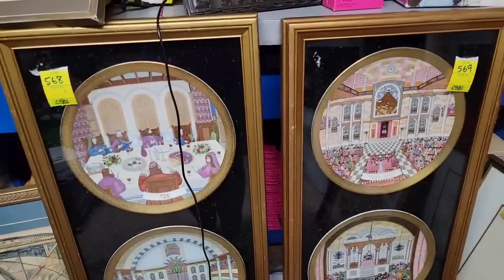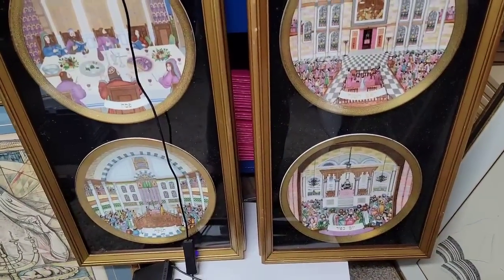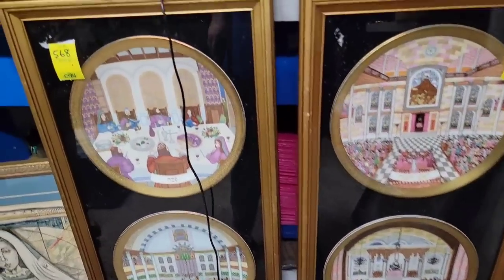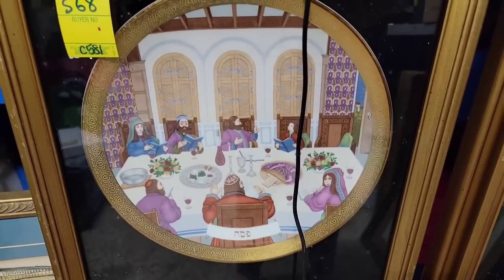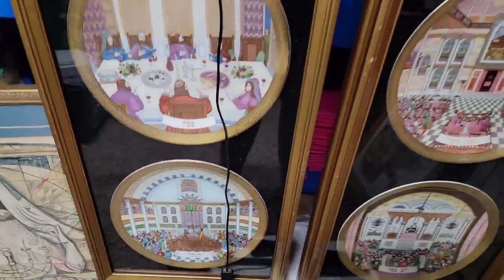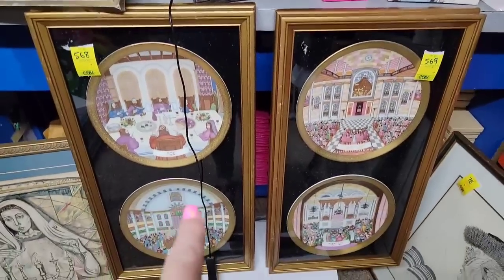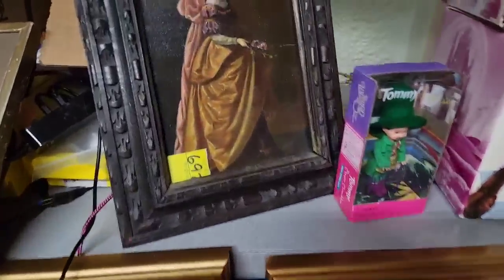Now these four are actually signed and numbered Royal Dalton prints on these plates. They are celebrating the Jewish faith, and these will sell for between $150 and $300 each. I did pay $30 for one lot and $50 for the other.